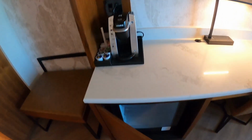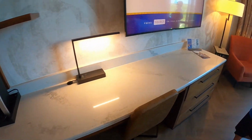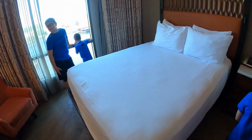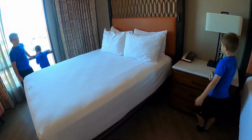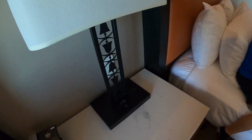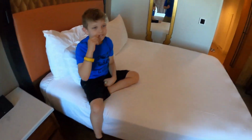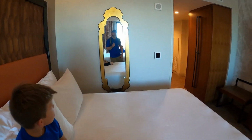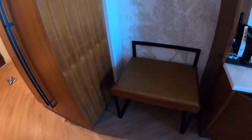Mini fridge. I like the shelves in the desk area. They give you a bunch of space. Here's the two beds. And a nice lamp. The elevated bed so you can put your luggage under that we've grown to love. Nice little bedside table area. There's a nice mirror. Another spot. Sit down, put your luggage at, whatever you need it to do.